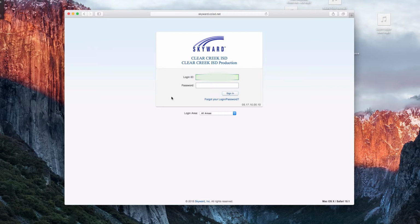If you don't know how to get to Skyward, you're going to enter right here skyward.ccisd.net, and it'll bring you to this login screen, and then you're going to enter your full student ID.